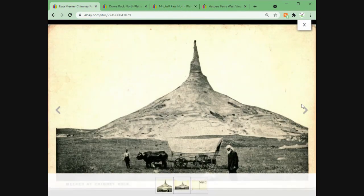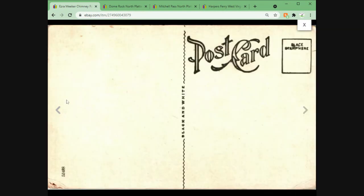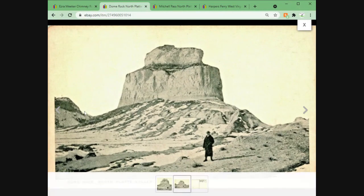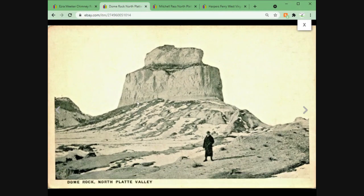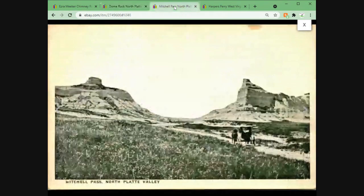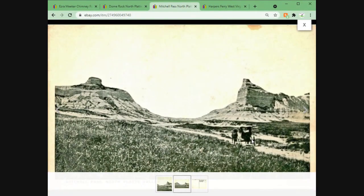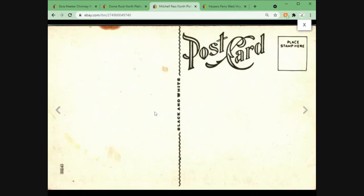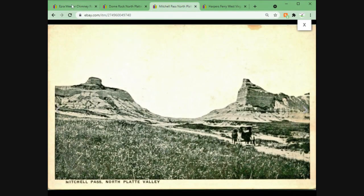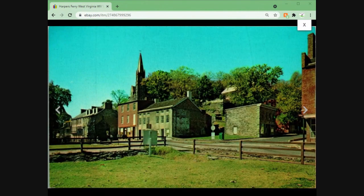So first we have Ezra Meeker at Chimney Rock. These are all Platte Valley, Nebraska postcards. Nice black and white. Here we have Dome Rock in North Platte Valley. Wonder why they call it Dome Rock. Also unposted, same era. Finally, Mitchell Pass with a horse and carriage getting ready to go up the pass. Also unposted, divided back era, black and white. So these three cards each sold for $5.95 plus shipping.